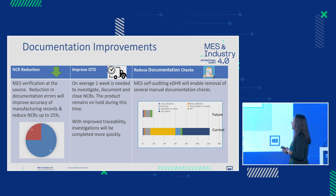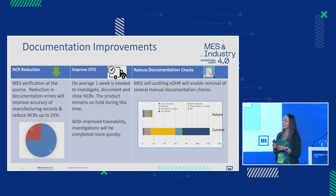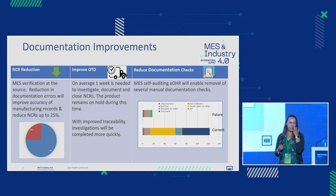Documentation improvements, like I said, it's going to be a common thread. Up to 25% of our NCRs today at their pilot location are due to documentation errors. Is it legible? Did you miss putting something in? Did you cross out the wrong box? Did you sign off on it? All those kinds of things. So with MES, we're hoping to eliminate a lot of that.